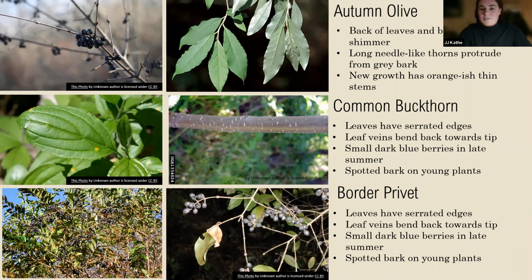I'm going to go through all of these at once because they really resemble each other. Autumn olive has these really, I mean, they're large, but you almost don't see them when you're walking up to the plant. Large woody thorns, and it has these dark navy blue berries. But the really interesting thing about autumn olive, I almost don't blame the person that brought autumn olive over, is because it shimmers. It's almost glittery. The underside of the leaves is this light glittery color, and if you look really close at the front of the leaf as well, it shimmers a little bit too. But this is really noticeably glittery, not something you see in nature.